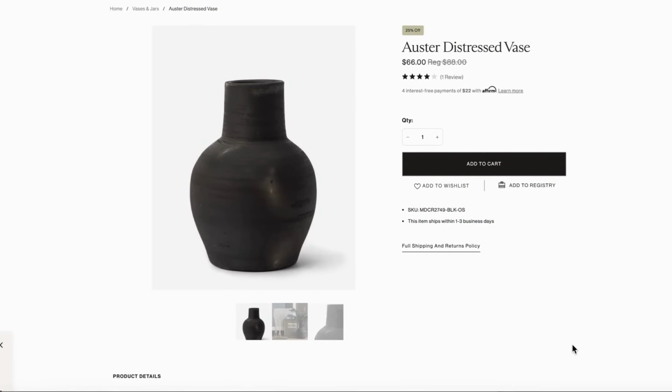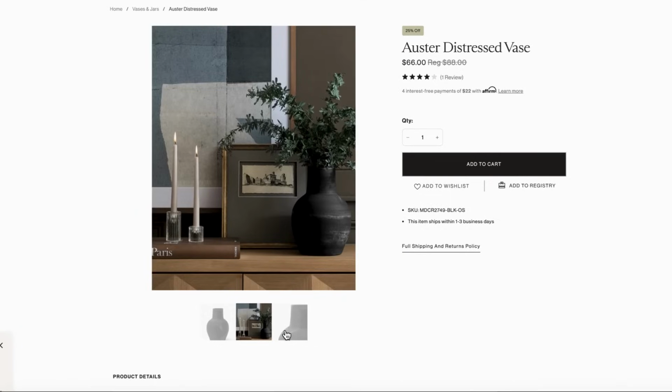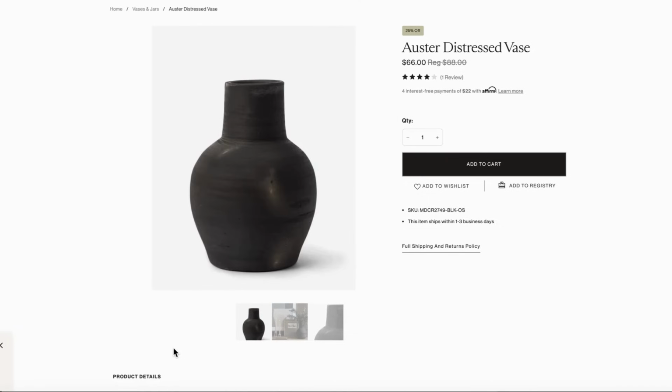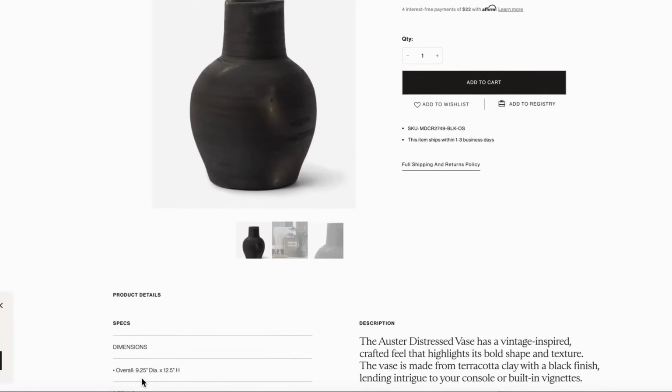I was also really drawn to this Auster distressed vase, which is $66 from McGee & Co currently. It's such a pretty shape. I like the matte black kind of powdery look that it has, and this is something that I could definitely see using in my home.